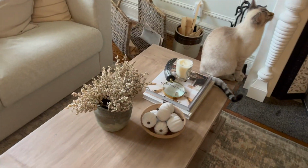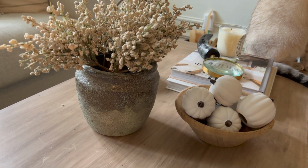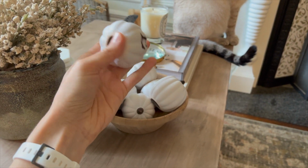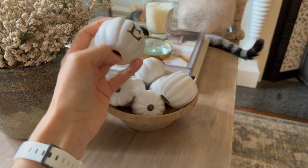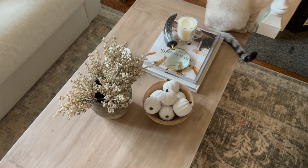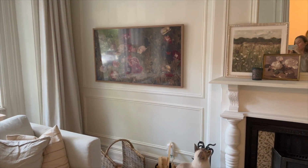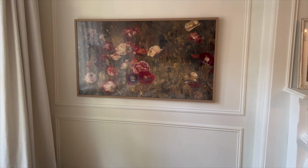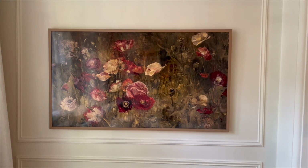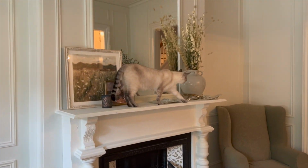These you saw before, but I got this vase from Loblaws as well, and I think it looks cute. And then I've had these pumpkins for a really long time, since I was in university, and they say welcome on them, I think. But I've kind of tipped them, and they're in this little wooden bowl on my coffee table. And then I switched out the art on the Apple TV in here. I think that's really pretty. I think it cost $2.50 for a new piece of art because it was 50% off, so I'll link that in my description box.